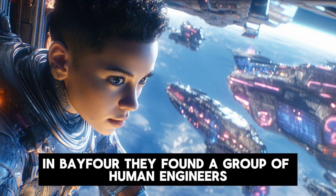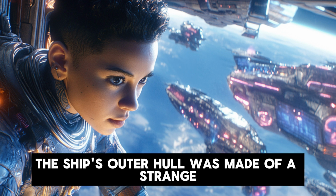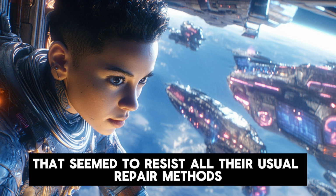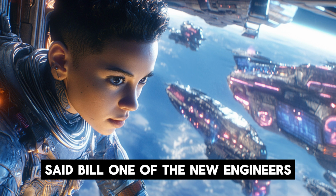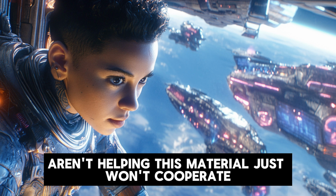In Bay 4, they found a group of human engineers standing around a damaged alien mining vessel. The ship's outer hull was made of a strange, almost organic material that seemed to resist all their usual repair methods. "We've tried everything in the manual," said Bill, one of the new engineers. "Even the techniques that worked on the crystal ships aren't helping. This material just won't cooperate."